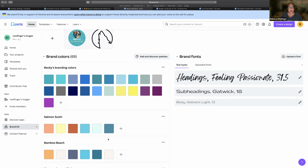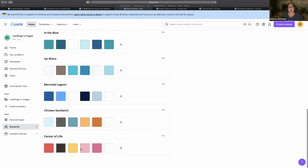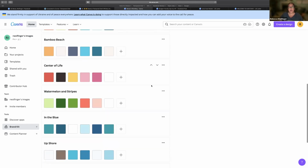That's going to add it down here at the bottom for me. And if it's one that I find that I'm going to use all of the time, I can actually move this up to the top, so it's one of the first ones that I see. So if I click these 3 dots, I can click reorder palettes, and then I can move it up to wherever I want it to go so that it's closer.